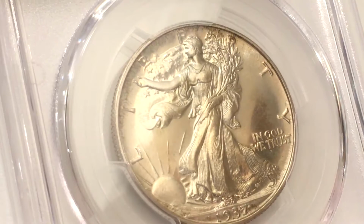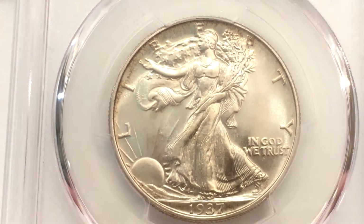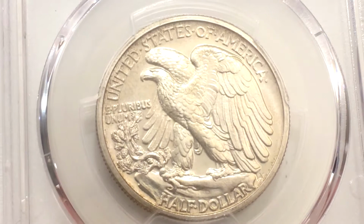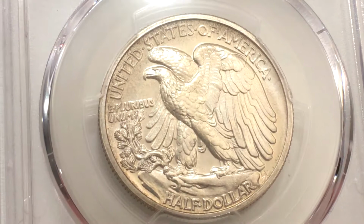Now, I'm not hoping for anything high on these. I just want to make sure they're real, and they're not really toned or anything really special. So they're probably just going to be mid to average 60s, I think. But, you know, my track record, horrible. All right, let's have a look and see what they give in my 37 proof half dollar.